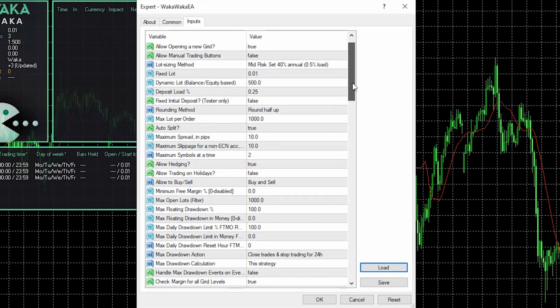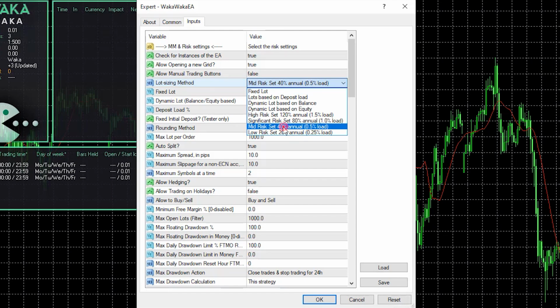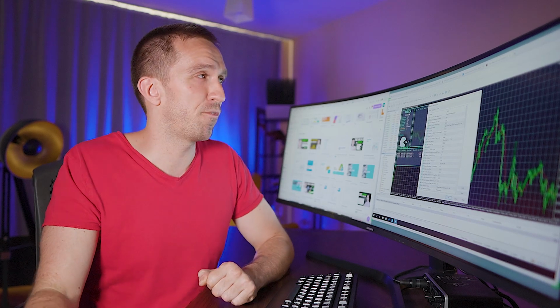Now the only thing you can select to change is what risk you want to be trading. The default is the mid risk, where you are getting around 40% annually, and I will go for the slightly higher risk, which is the significant risk, and I will show you exactly what is the difference.